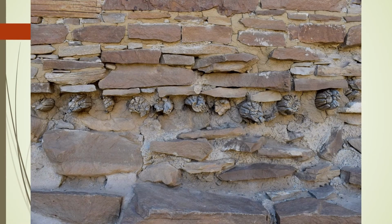This is showing some of the detail of the construction at Chaco Canyon. You can see that there's been some modern repairs to this, but what we found fascinating here was these logs that are built in for separating levels. There's been a lot of research done on those with dendrochronology, so they can tell basically when those trees were harvested and where they came from to some degree. So we know that they came from about 50 miles away, and they know what kind of wood they were and how old they were when they were cut and where.